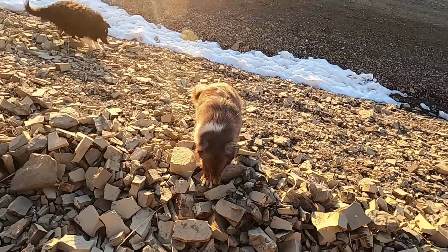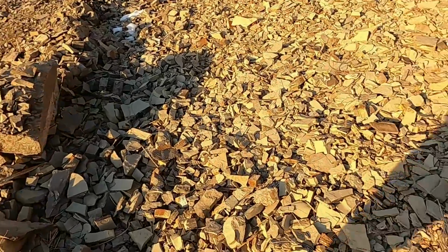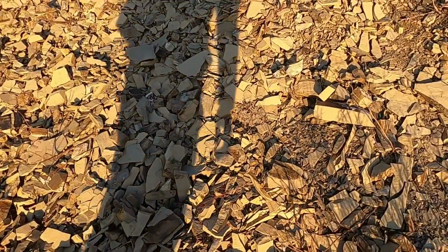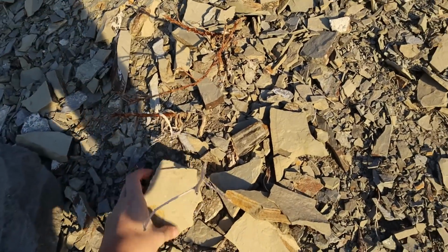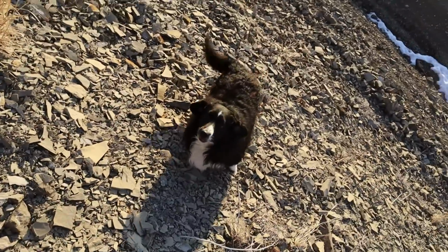Hi, kiddos. They're getting bored. They're getting bored of waiting on me. One sec, kiddos. We're just gonna look at this one little patch and then we'll head out. Dante, I love you dearly. You are making this very difficult. Look at that pretty ammonite. Sweet. Oh, hey, Floyd, you came to join us.